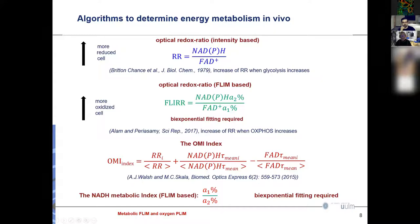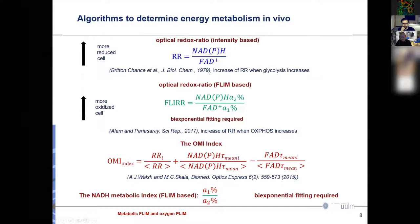Now, some years ago, and this was mentioned by Ammasi Periasamy in his talk and also by others, the so-called FLIRR index was defined, the fluorescence lifetime induced redox ratio, which means the amount of bound NADH divided by the amount of bound FAD. In that case, and that was found by Ammasi Periasamy, the more oxidized the cell gets, the more oxidative phosphorylation the cell is doing, the higher the FLIRR index gets. So there is an increase in the FLIRR index when the cell is getting more oxidized.